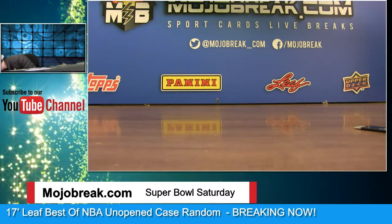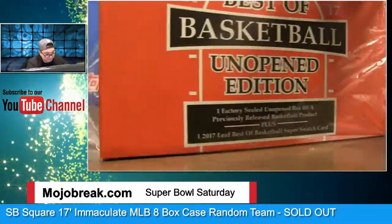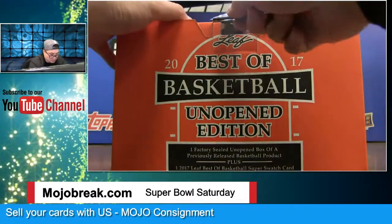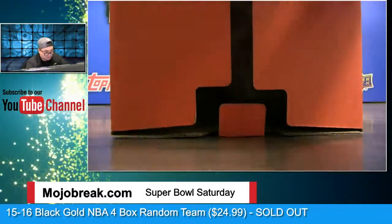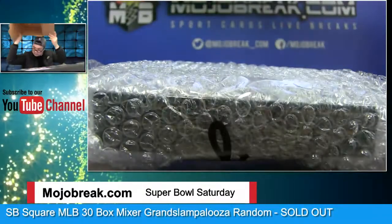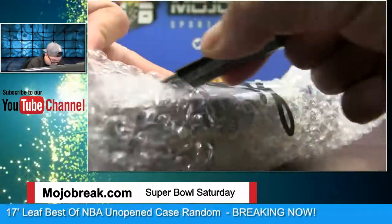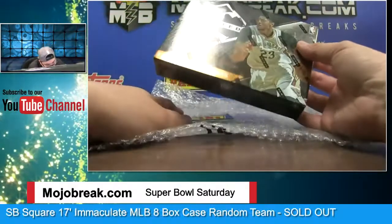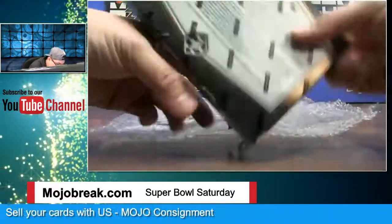Good luck, everybody. Let's go with box five. Another limited, but what year is this? 15-16? I can't tell, actually. Another limited box coming up. Looks like 15-16. It's either 15-16 or 16-17. Yep, 2015-16. So that's the Karl-Anthony Towns year.